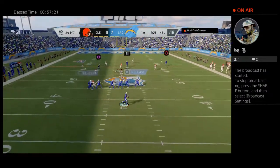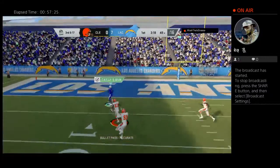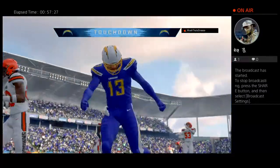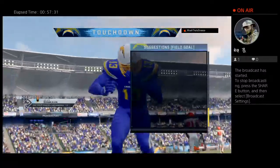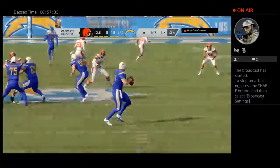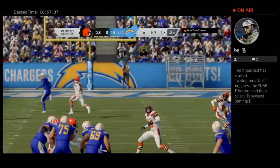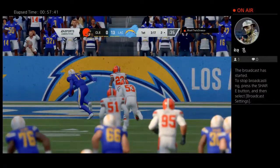Working out of the gun, Rivers. He's going to look for Allen now on the deep ball. And this is caught. And all the way in for a Charger touchdown. Keenan Allen, 51 yards. For the Chargers, they're able to widen their lead. And that time, he came out of the slot for that big play downfield for the score.